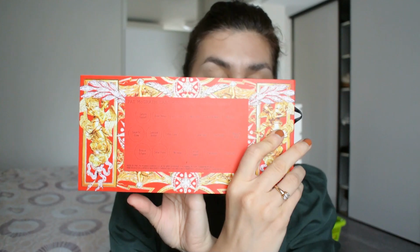But honestly, the palette feels really sturdy, really beautifully made. On the back you have the shade name. It features a variety of different formulas.